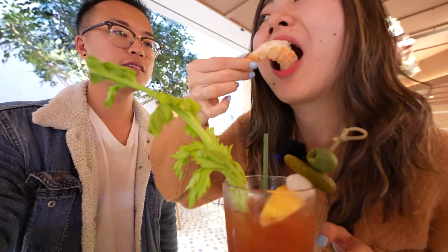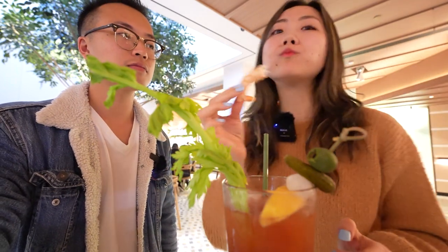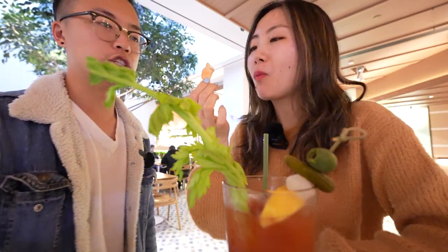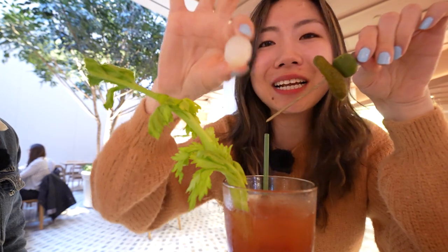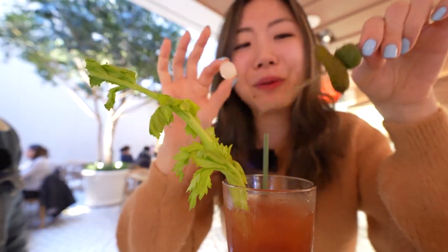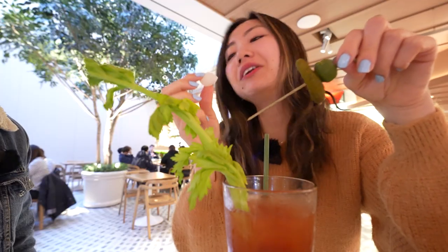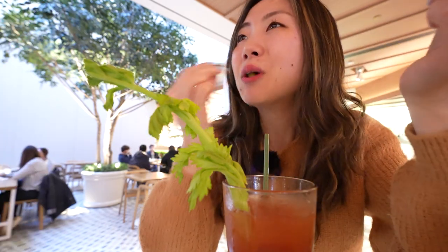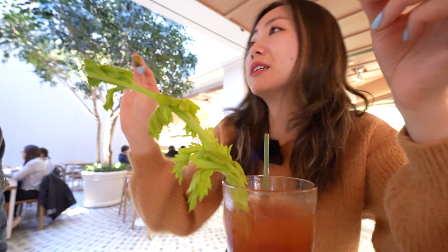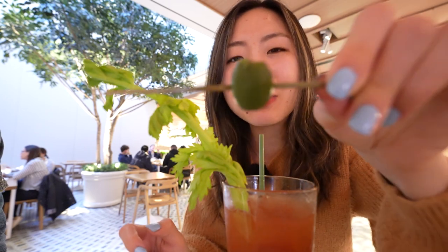This looks amazing. Oh, yes, I love this. That's probably one of the freshest shrimp I ever had. All right, the rest of the skewer is pretty awesome. There's lemon. This looks like lychee, which is something that I was surprised about. Oh, I don't know what it is, but it's like onion. Okay, this pickle is very cute. Pickles. Yeah, you want some? He said no, I'll have it. I'm not a fan of olives though, so this one, bye.